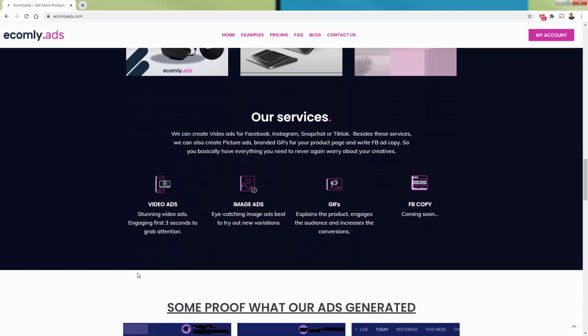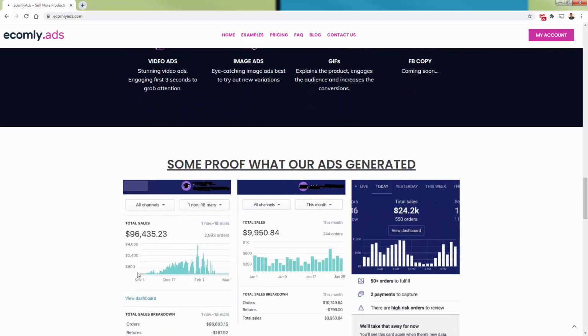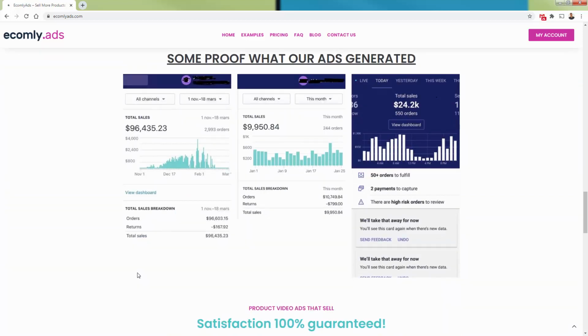So pretty simplistic. You can get video ads for Facebook, Instagram, Snapchat, TikTok. Straightforward, but very powerful because, again, these ads really convert at a high level. You could take a look at some of their massive results just in terms of ads being run through videos that they have created. We're talking about 5+ figure results in terms of just 18 days a month. Here's a 5-figure result just in one day. And we all know how big results can get.